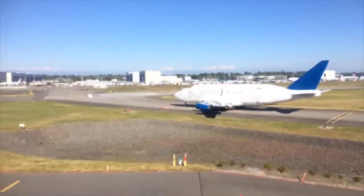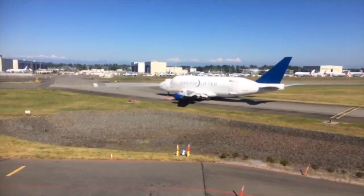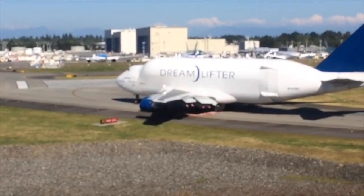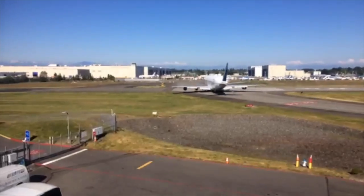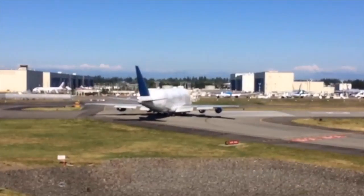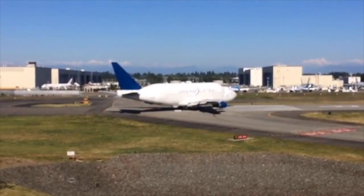It's where every last one of their planes are assembled. It's amazing. You get to see three of the different planes that they assemble, but now you get to see this. This is one of the four Dreamlifter planes that they have that helps get the parts for the Dreamliner plane that they make. This is a once-in-a-lifetime chance to see one of the four Dreamlifters take off to go pick up parts to make the Dreamliner.